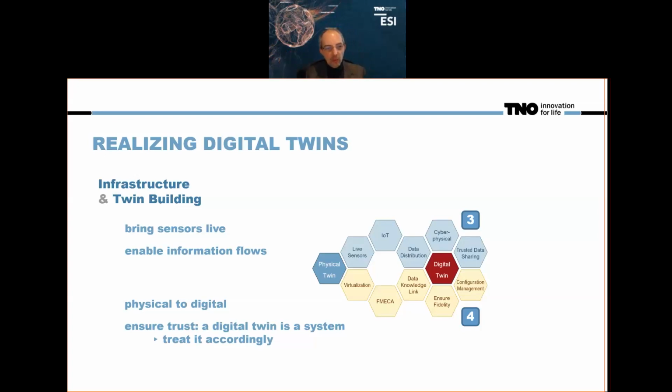Same with the data, also the road from the physical to the digital. So here you see terms like the virtualization, but also failure modes and effects criticality analysis, the link between data and knowledge. So basically knowing that, hey, I have some models about my physical thing. So this is what describes the physical object in the computer. This is the digital twin. But that sensor over here, that is actually providing data for that part of the model. So really understanding this mapping, it is sadly not often that straightforward.